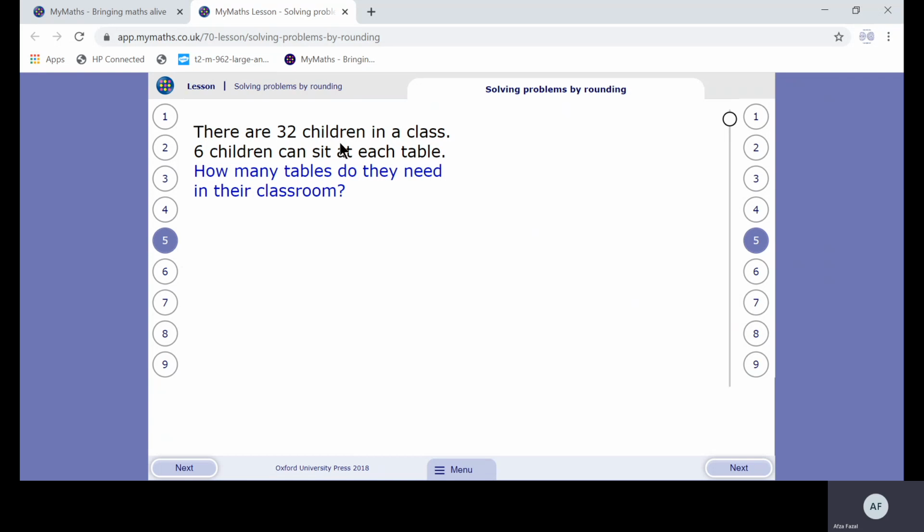If you just automatically look at the numbers and you do 32 children, 6 children, and you do multiplication, you will get a completely wrong answer.